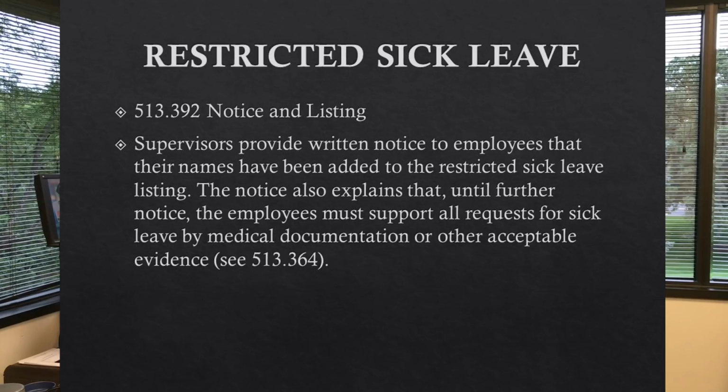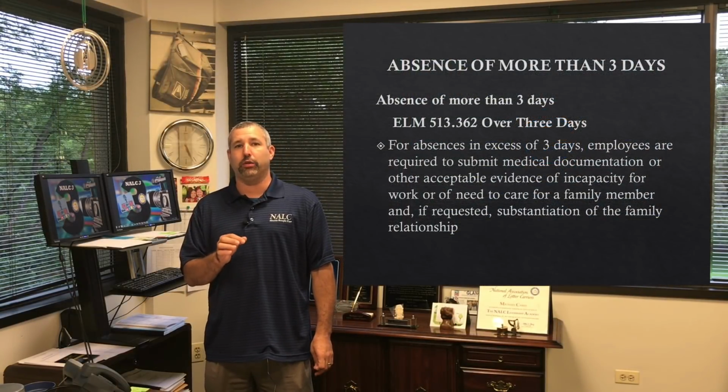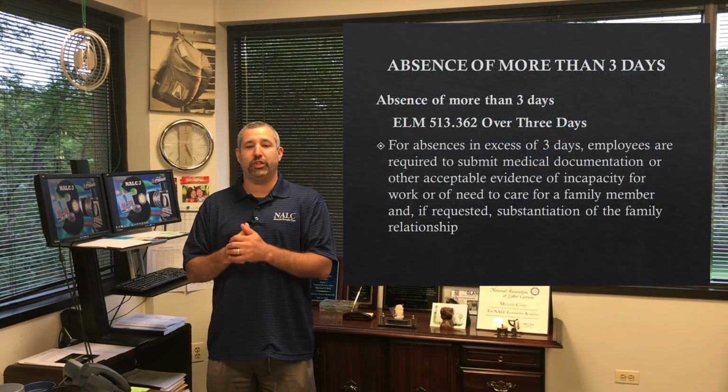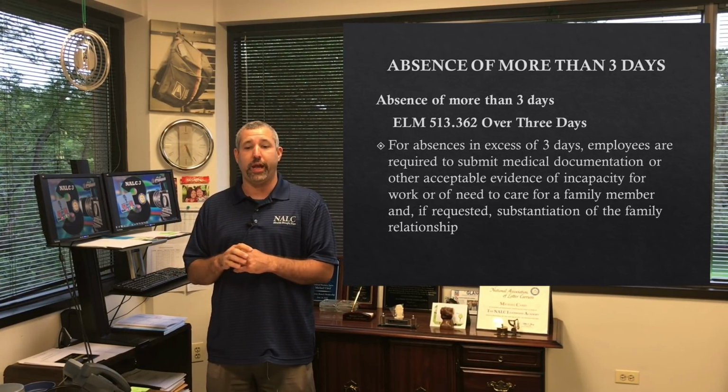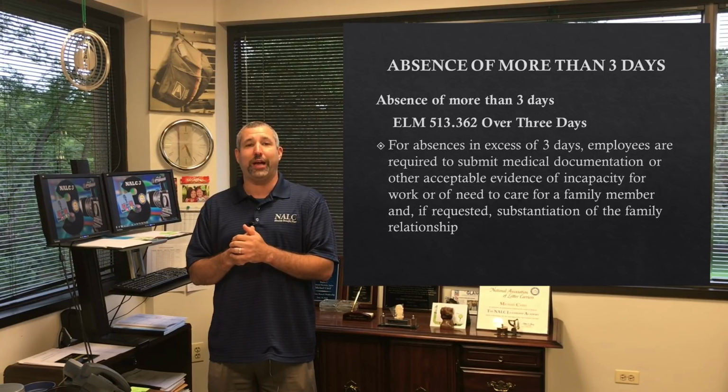Okay, the other time when you have to submit medical documentation is for an absence of more than 3 days. Absence in excess of 3 days. So more than 3 days, you will have to submit medical documentation.